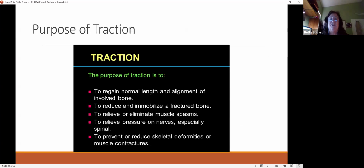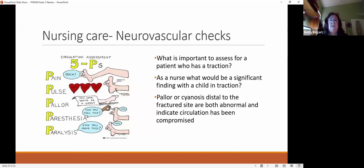So the purpose of traction is to retain the normal length and alignment of the bone and immobilize it. The big thing is to eliminate those muscle spasms and to relieve the pressure on the nerves, because it is painful. Also, when we put it back to where it needs to be, it's going to reduce the chances of skeletal deformities and muscle contractures, because you want the legs to be the same size. So what are we looking for?